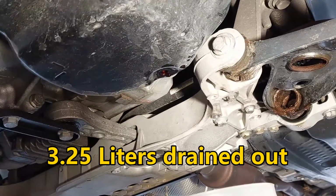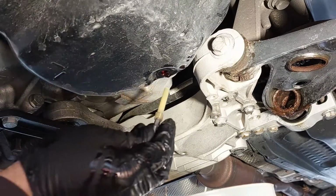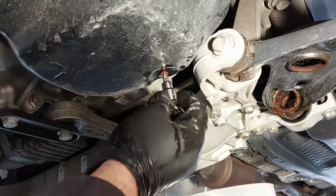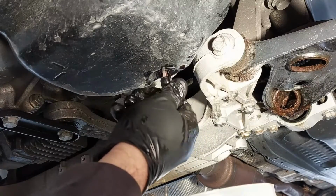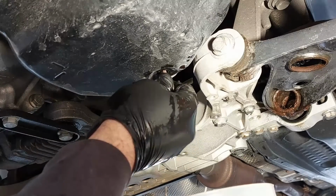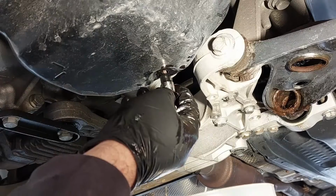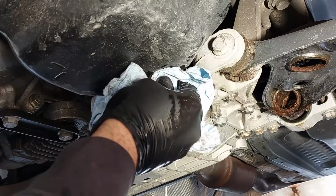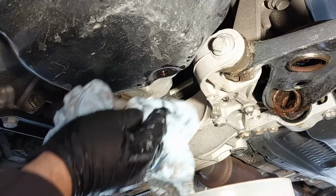So now it's dripping. So I'm going to reinstall the overflow plug. You just need to install it by hand only. You don't need to use a ratchet or anything to tighten this up, because this is not on very tight. Just keep on turning it until it stops. And once it's tight, then you're all good. Just give it a little bit, and then that's it.